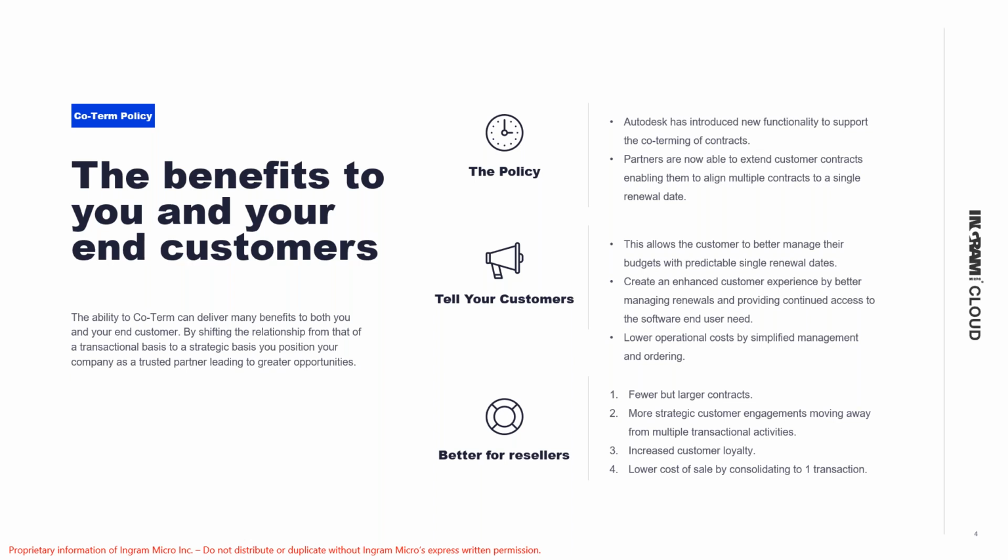It also means there's a lot less likelihood that licenses will be missed throughout the year because there may be a single license renewing on a date that's different to everyone else. For our partners, this can deliver fewer but larger contracts. So it allows you to actually talk more strategically with your customers around their contracts and their services, rather than transactionally around, oh, you've got a renewal due throughout the year. So you'll be able to more focus on their business and have more strategic customer conversations. It also lowers the cost of sale by doing one single transaction rather than having multiple transactions spread throughout the year.